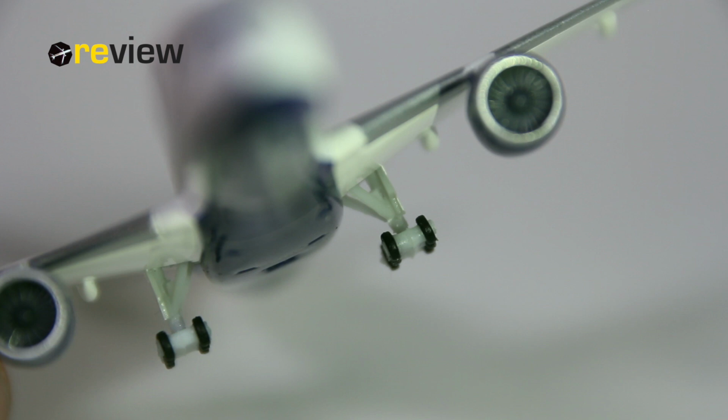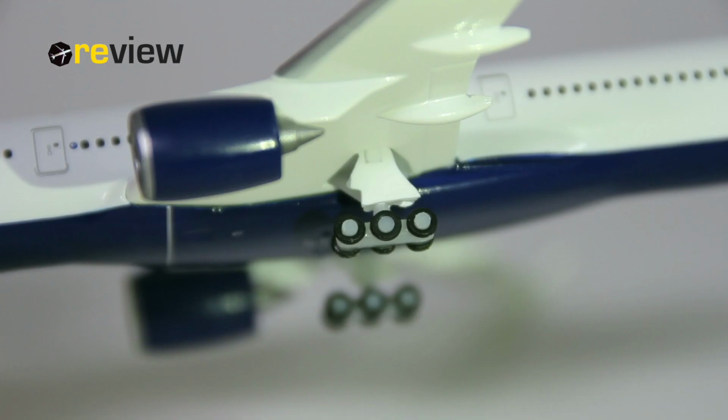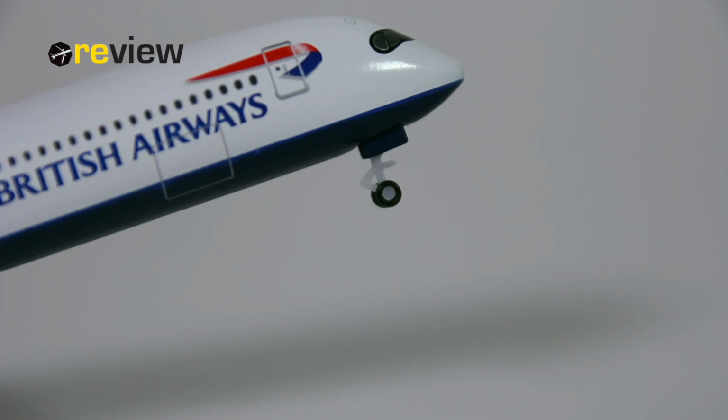A funny little detail is of course that the longest version of the A350 needs 3 pairs of wheels on each side, while the competition with the 787-10 from Boeing only needs 2. And also the front landing gear looks pretty decent. Of course we could have a few markings, but as always that's only for club models.